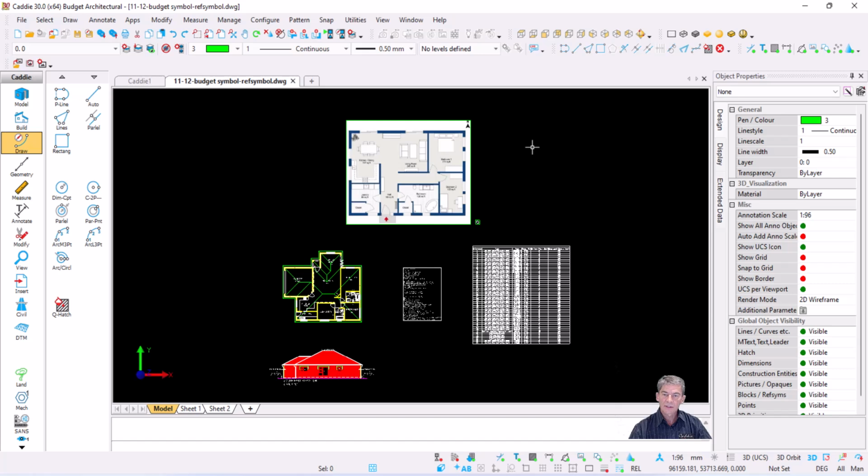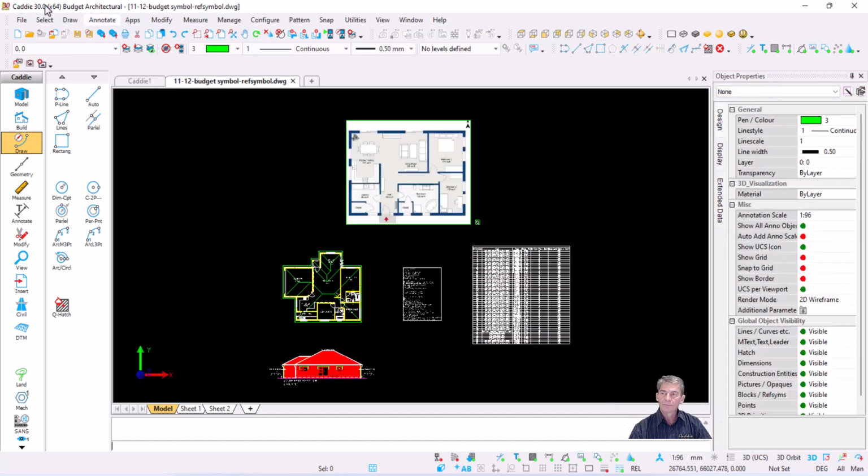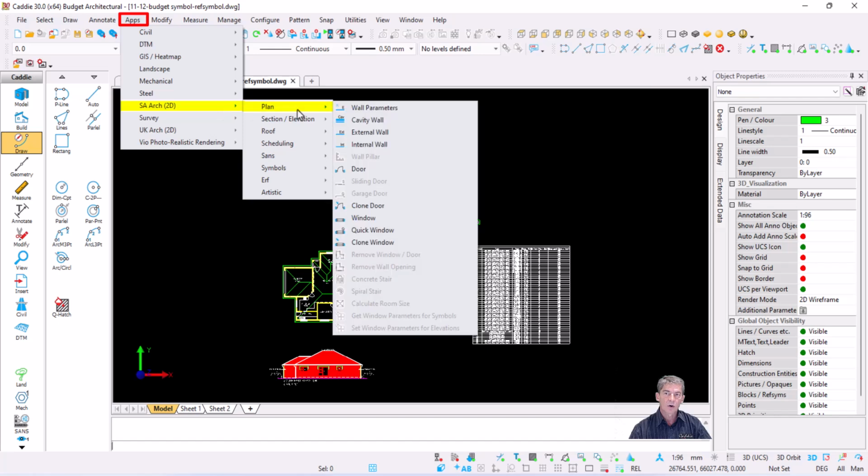On the budget side, there's two commands added to your CSM, and that's when it comes to a reference symbol. As you'll see on the right hand side, Caddie confirm reference symbol 1, as well as when it comes to a picture. In a budget, now I'm running a budget architectural. All that it means is that if I go to my application, under my SI arc plan, I will have some budget related commands available.